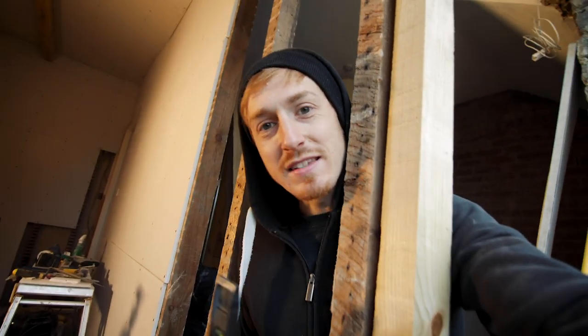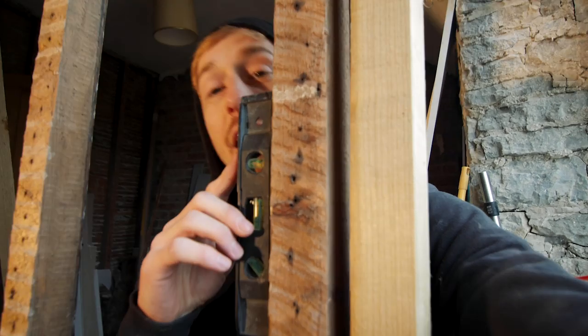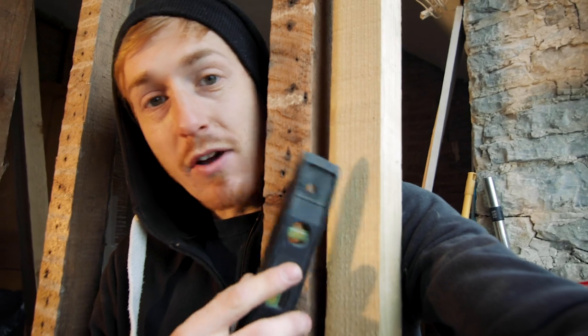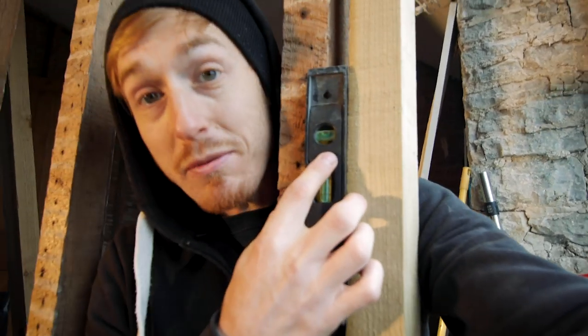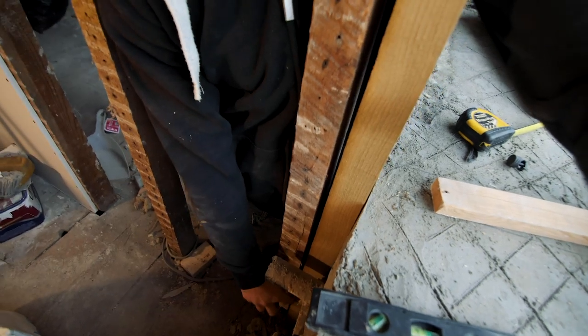And you see, this is where things get slightly difficult as well. If we look at the old existing wood, if we put a level on it, as you can see, it's really not level at all. But if I put a new piece in here and put a level on it, as you can see there, we're pretty much level. At the top, we're like a good inch or so out, but at the bottom, we're touching down here.